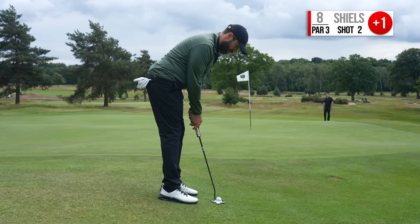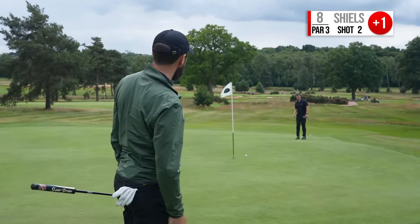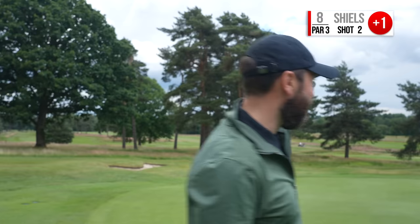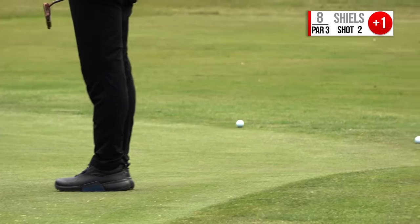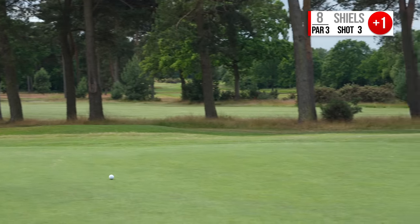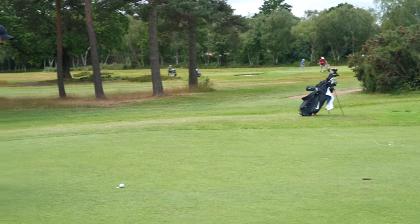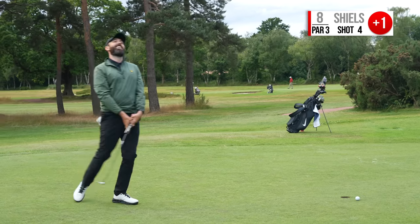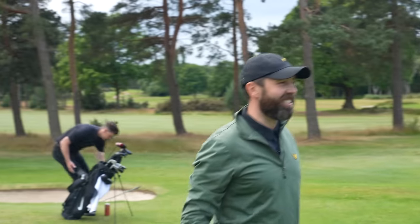As soon as I get on the green, it's going to be super fast. Whoa! Come on. I was joking about being a par four. This is now for an actual four. Oh, that's going to hurt. Ouch. I've walked off with a five there.